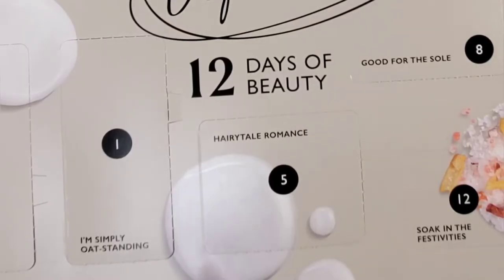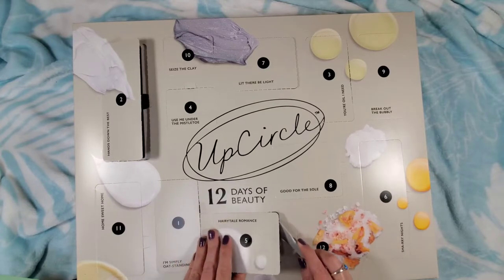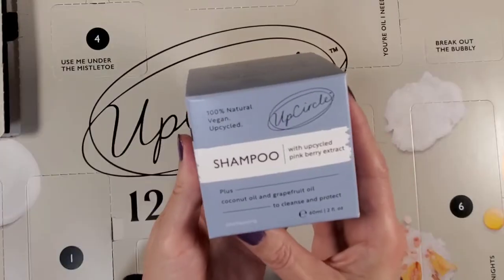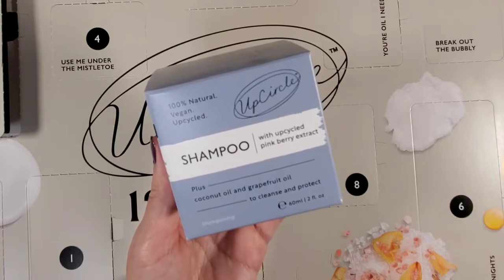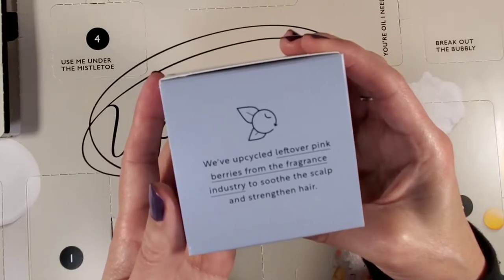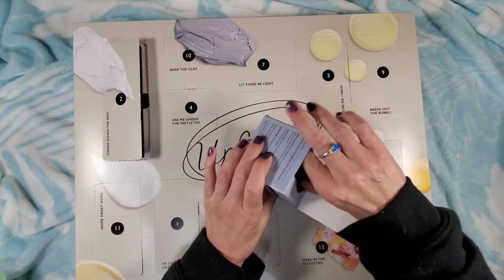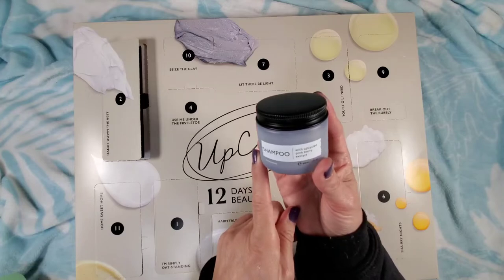Number five, hairy tail romance. So something for the hair, maybe a hair conditioner. Shampoo. So this is with upcycled pink berry extract, plus coconut oil and grapefruit oil to cleanse and protect. We've upcycled leftover pink berries from the fragrance industry to soothe the scalp and strengthen the hair. I love reading the stories on each of these. So it's a little jar of shampoo.